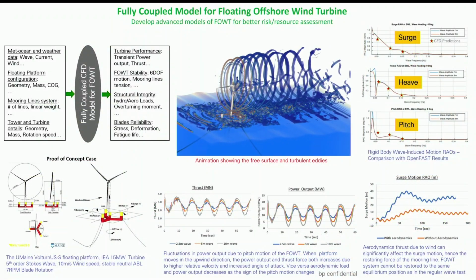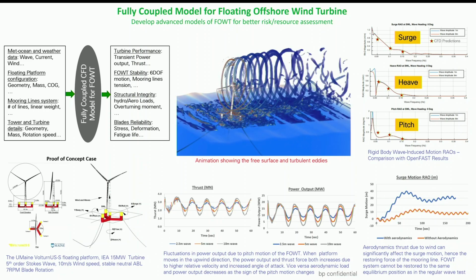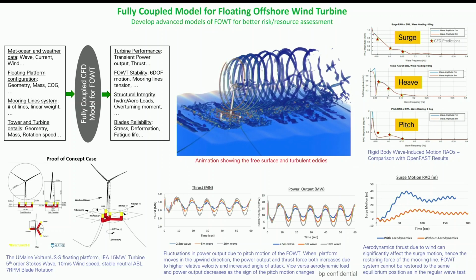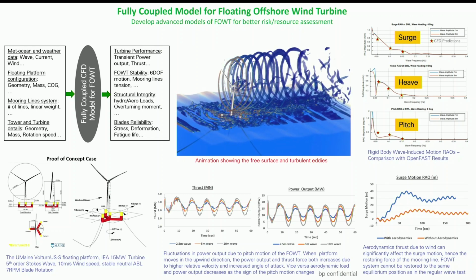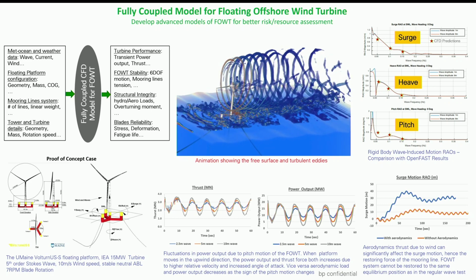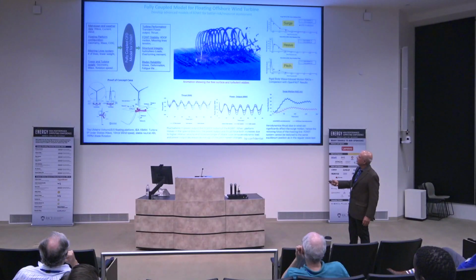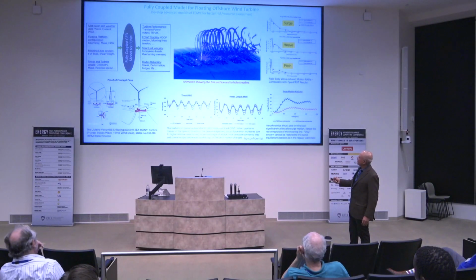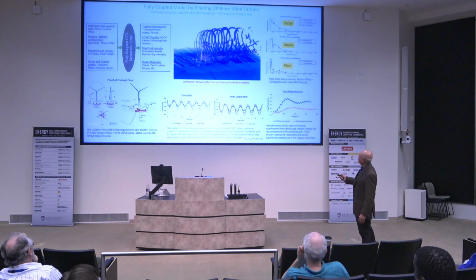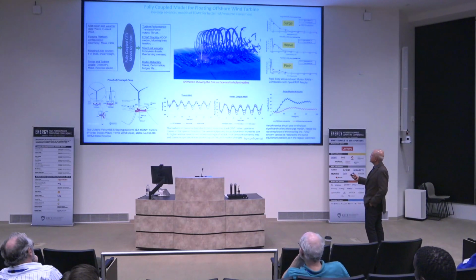So this year we spent quite a bit of time on developing such a model, and we actually are at a point where we do have a model that at least gives some results. We haven't done a full extensive validation of this yet, but we do have essentially a model that takes all the information that we need: the met ocean conditions on wave, current, wind, the floating platform, the mooring line, the geometry of the blades and everything. And then we are able to predict what the performance of such a floating wind turbine would be. In fact, with everything in it, the rotating blade, the oscillating structure, et cetera.